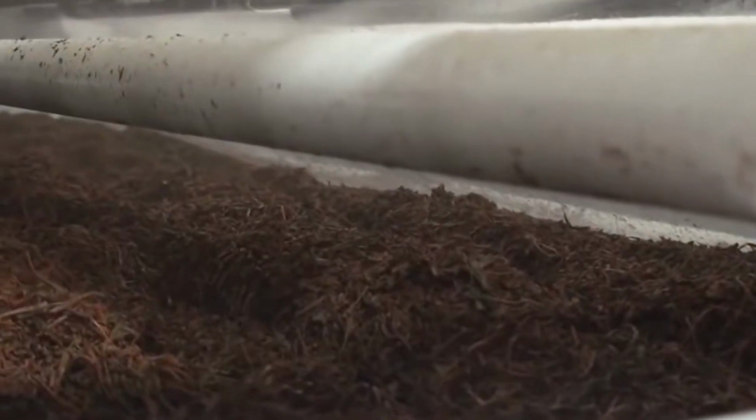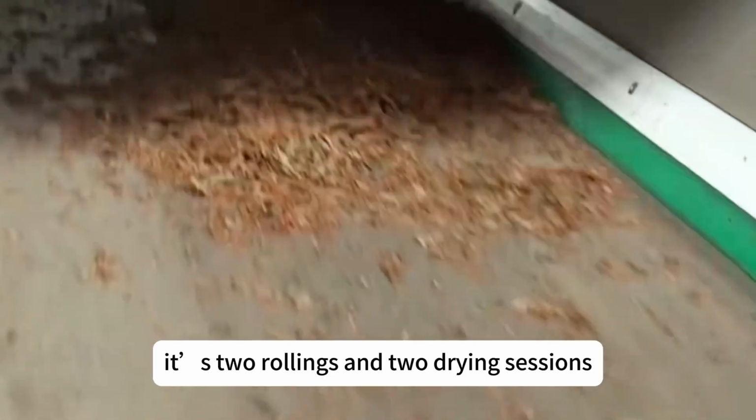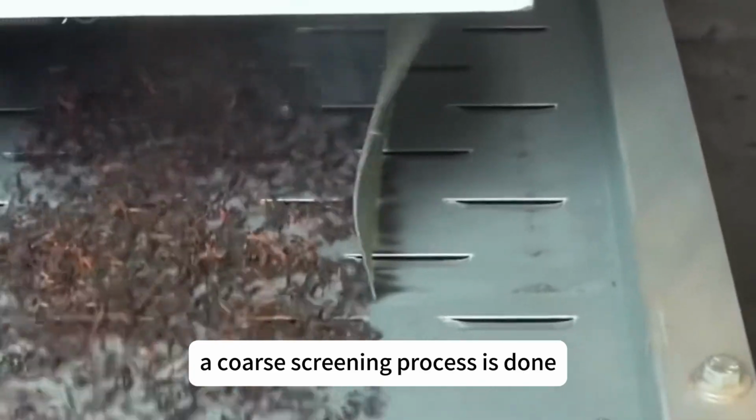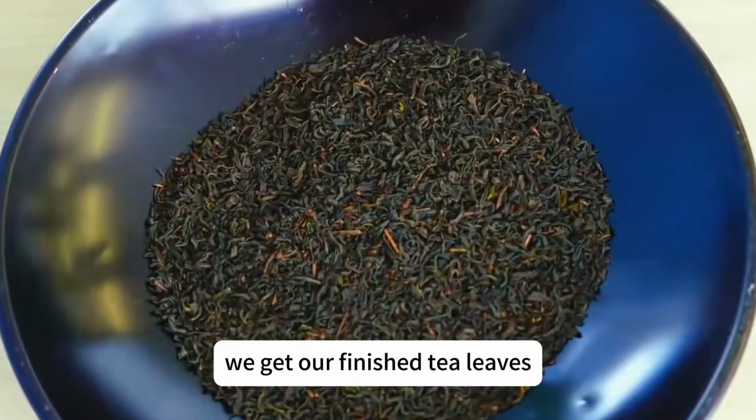Depending on the process, the number of rollings may vary. Generally, it's 2 rollings and 2 drying sessions. Next, a coarse screening process is done, removing any substandard tea leaves, and then we get our finished tea leaves.